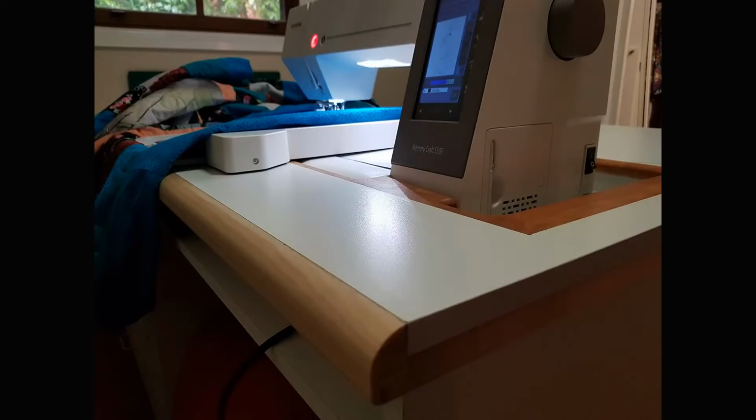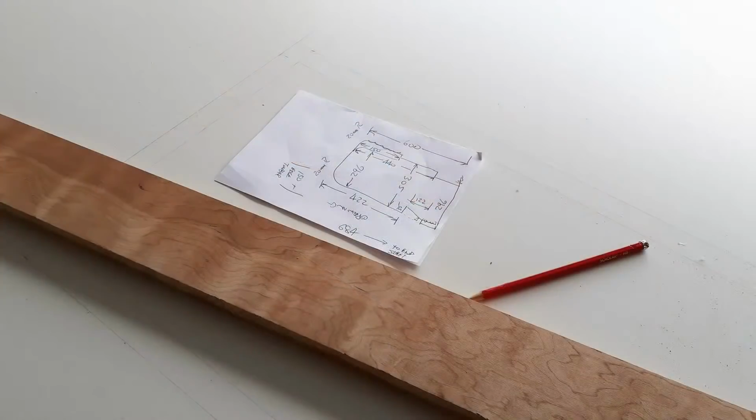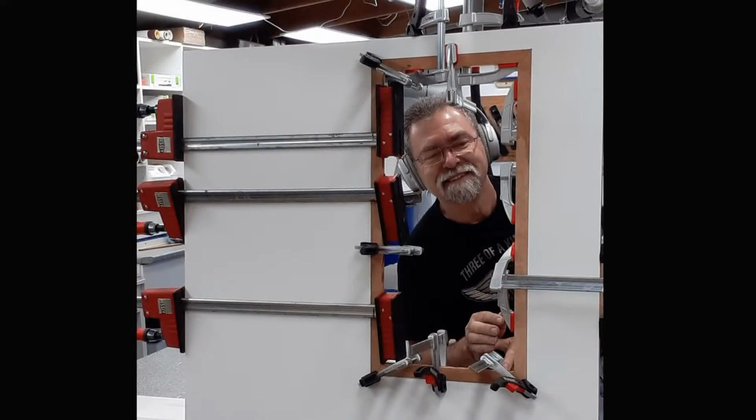So let's have a look. The next part here is the drawing that I did that I had to make for the cutout, and there's the piece of cherry. And then we come down to a smiling face. Everyone complained that I was looking too serious. So what I did was, you are there, baby.